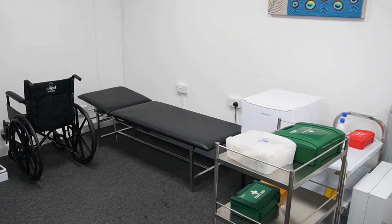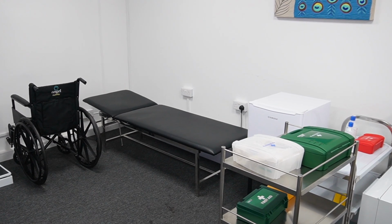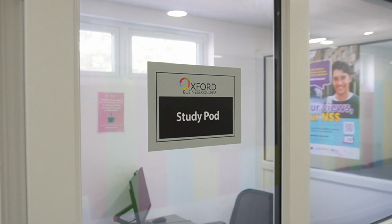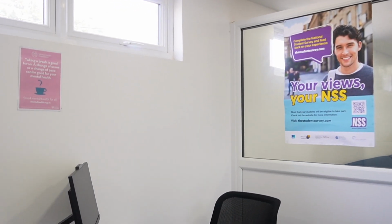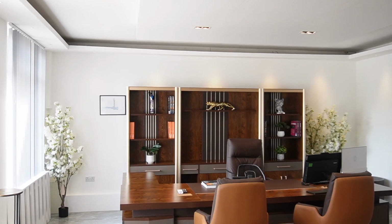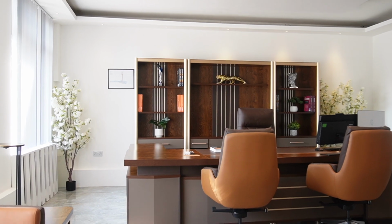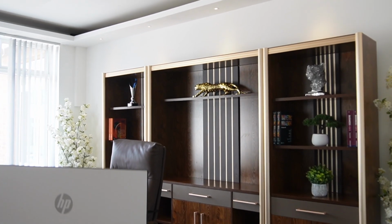The campus also has a medical emergency room to deal with minor emergency cases. There are many study pods available for silent study spread across the campus. The campus dean oversees the campus and is available to assist students and staff. The campus dean maintains an open door policy where students are welcome throughout the day.